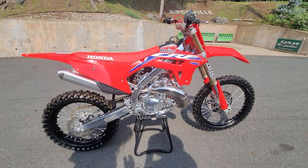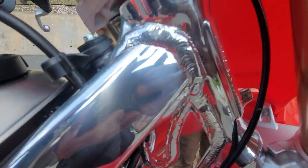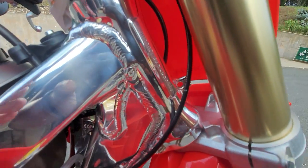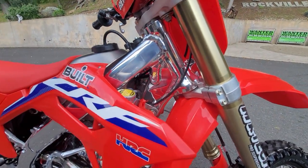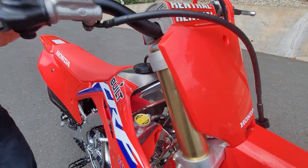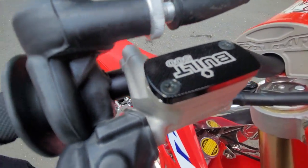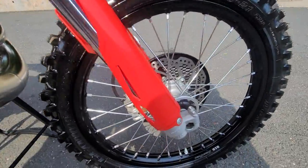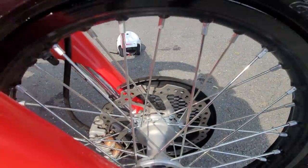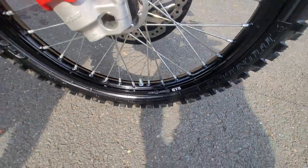It's one of one. Look at the level of polish on the steering stem and the VIN numbers, and just the attention to detail, all the hardware. Even the radiators are polished. It's got the Renthal fat bars. It's got the blacked out built500.com master cylinder cover, factory Nissan brakes with the wave rotor and the rotor protector, DID dirt star wheels. And this bike has never been taken off-road.